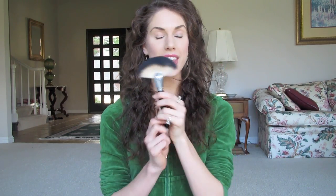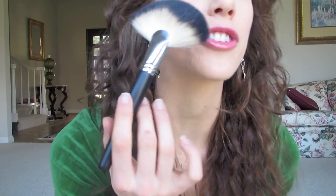Now, I do not personally have a fan brush that is a natural bristle. This is just a synthetic one, but I love fan brushes. You guys know they're great for sweeping away little under eye things when you do your shadow. This is the Giganto one, and this is great for applying translucent powder just really, really lightly to your entire face. Now, this is synthetic, and the reason that I like synthetic is because it won't stay all in the brush. If this was a natural brush, it would probably stay a little bit more, and I'd have to work harder to get it onto my face.